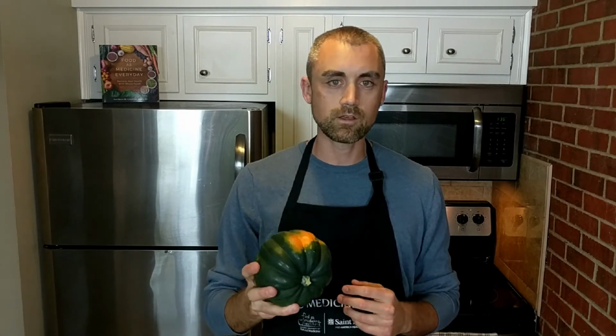So our acorn squash, many different ways to cook it, as well as our other winter squashes like our butternut squash, our spaghetti squash, those are going to also contain a good amount of potassium. All right, so this is number 1 on our list, and we've hit the end. And so hopefully by now you've seen this wide array of potassium containing foods that you can include more in your meals.